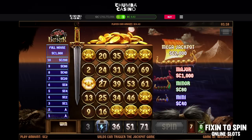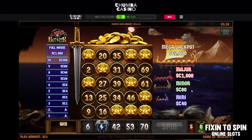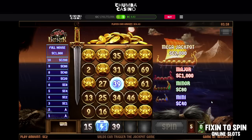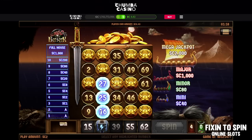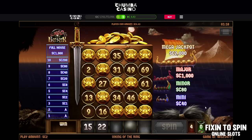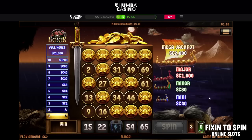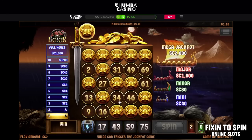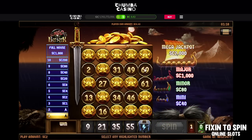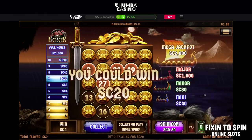Come on, we need extra spins. Extra spins. Okay. Let's go right here. Okay. Let's go here. Slingo. Come on, extra spins. Extra spins. We got to go here. Come on, come on. Ooh, got 61. Nice, nice.